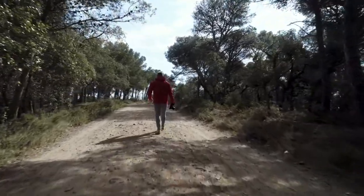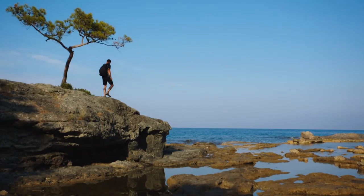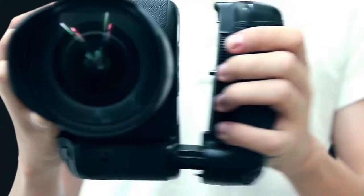But to invest in memories as a professional travel photographer, one has to buckle up with certain gears. So today in this video, we will introduce the basic equipment required to be a travel photographer.